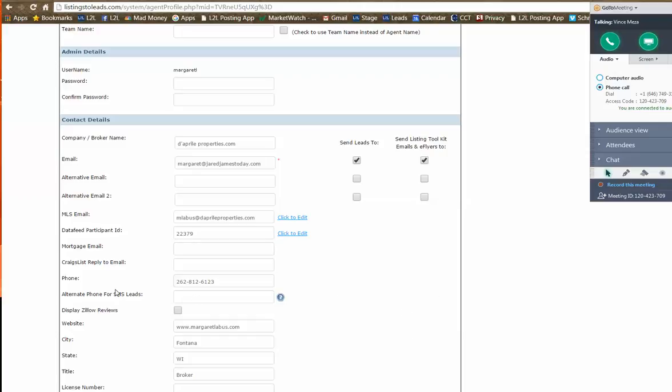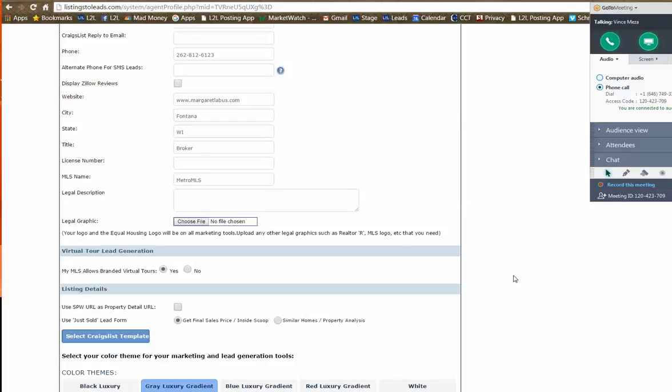One thing that's interesting for a lot of agents is if they have reviews on Zillow, they can check this box and we will auto sweep them into areas like the single property websites, some of the agent listing websites, and even some of our landing pages. So where people are going to ask for information or get more information, the agent's reviews are automatically displayed. And that's great. I think agents love that. As long as they have reviews on Zillow, they definitely want that.